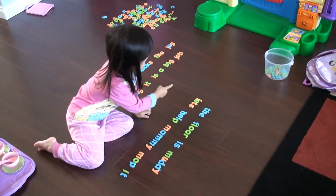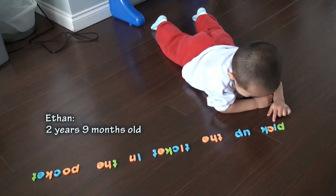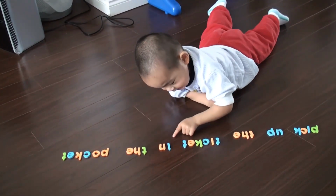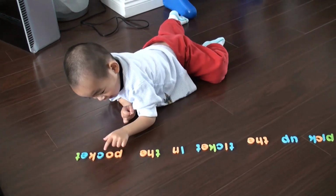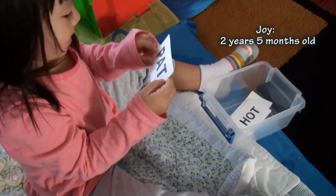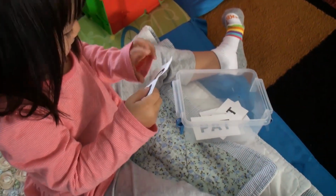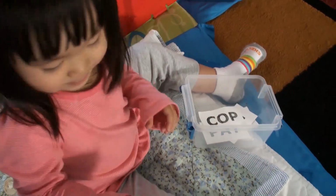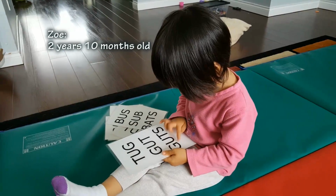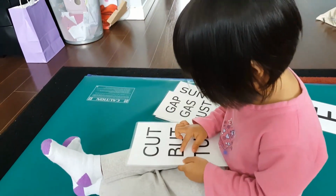Water is muddy. Let's help mommy up. It's mommy mop it. Pick up the, take it in the pocket. Oh, hot. Go. Heat. Got. Go. Got. Cut. Good. But.